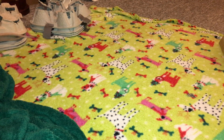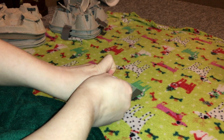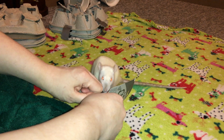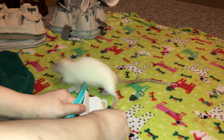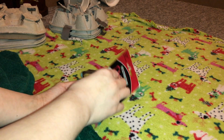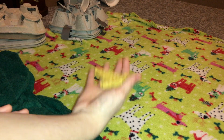Okay, so I think that's enough of the Yogis. So now let's try the cheese chews. Cheese chews are something I have bought for my rats many times. However, for my current group, I have never bought any. Even though I still have a package somewhere that is opened, I don't know what I did with it. These are really nice because they kind of save me the need to buy them, because I just continue to forget.